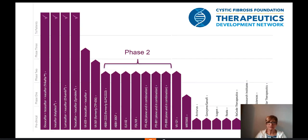And you can see here from the CF Foundation's Therapeutic Development Network pipeline graphs that a huge number of other compounds are now in phase 2 or even beyond clinical trials. These are drugs which I think are really very needed. We may find that different patients respond differently to certain types of drugs and that tolerability is different, or drug-drug interactions are different. So we're really trying to encourage the development of these drugs at the moment through our clinical trials networks. Of course, this is partially on hold at the moment in the coronavirus situation, but we very much hope that we'll be able to pick this up once things settle down.